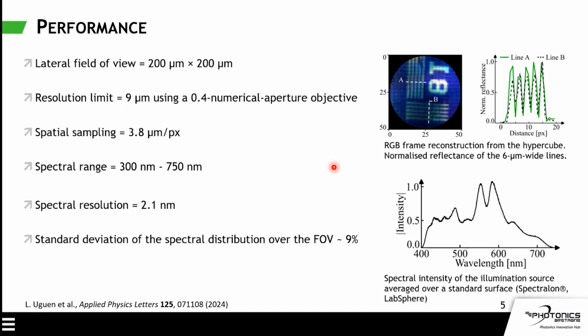The spectral range goes from 300 nanometers to 750 nanometers. The spectral resolution comes from the spectrometer, which is limited to 2.1 nanometers. So every 2.1 nanometers, we have a two-dimensional image, with two spatial dimensions, and the spectral dimension has a lot of wavelengths.